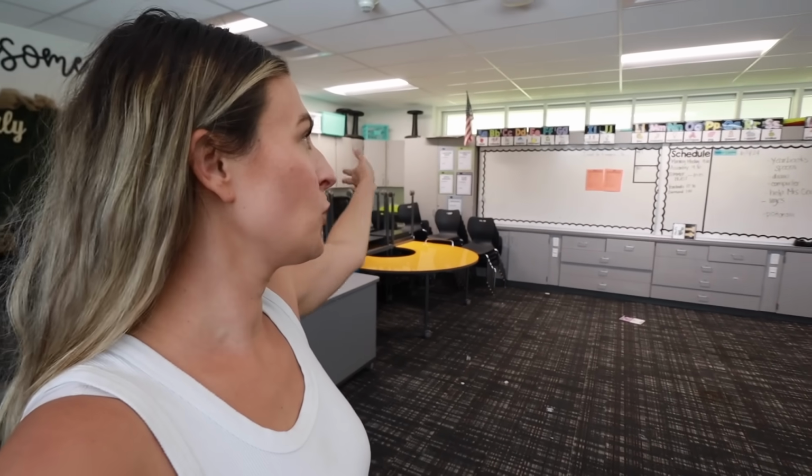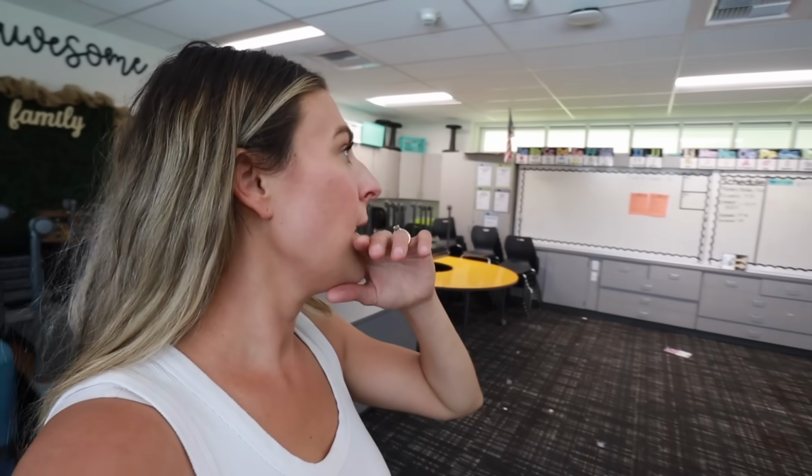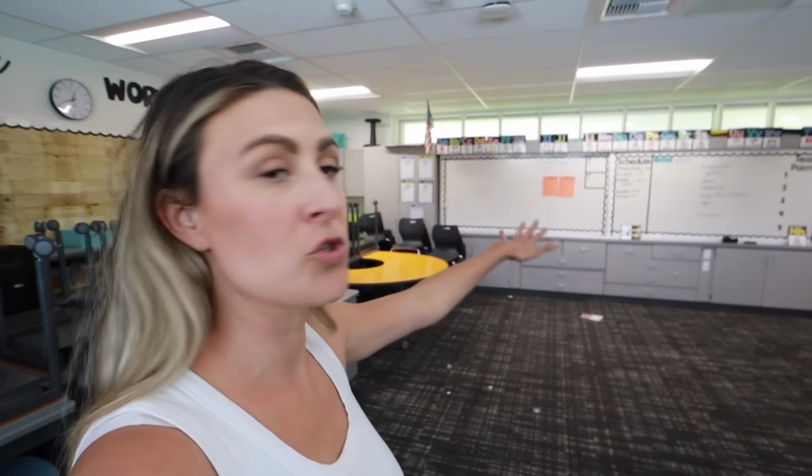These red chairs, awful. They're leaving, they're horrible. So now that I'm seeing the whole space a little bit more open, I'm thinking I might do my small group table here because I'm going to switch what's on this whiteboard and move that to the front whiteboard that I was telling you about. I think I might do that, and then I can utilize those drawers and stuff for my small group.